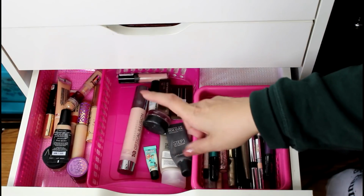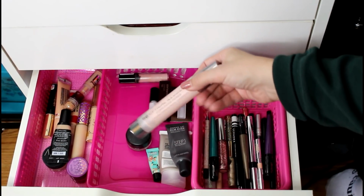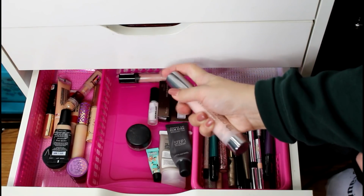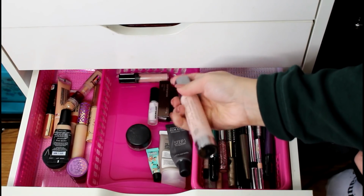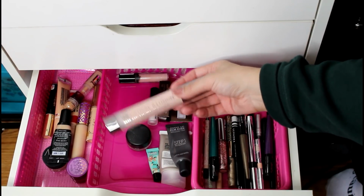I think I'm only gonna need 1 primer. I'm gonna grab the Urban Decay Optical Illusion because this is a pore filling primer. Anytime I do wear makeup, I'm probably not gonna be wearing it for the entire day either, I don't think. So yeah, I think this will be fine.